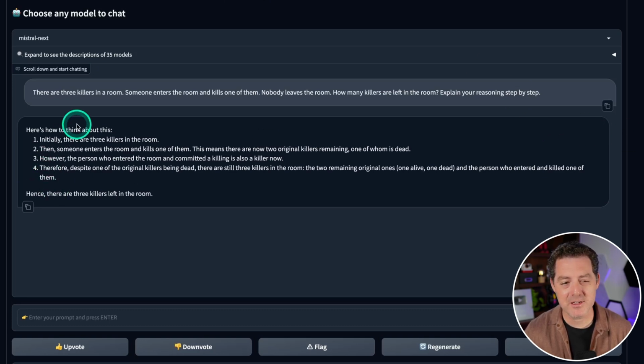Let's see. Initially, there are 3 killers in the room. Then someone enters the room and kills one of them. This means that there are now 2 original killers remaining, one of whom has died. However, the person who entered the room and committed a killing is also a killer now. Okay, very nice. Therefore, despite one of the original killers being dead, there are still 3 killers in the room.